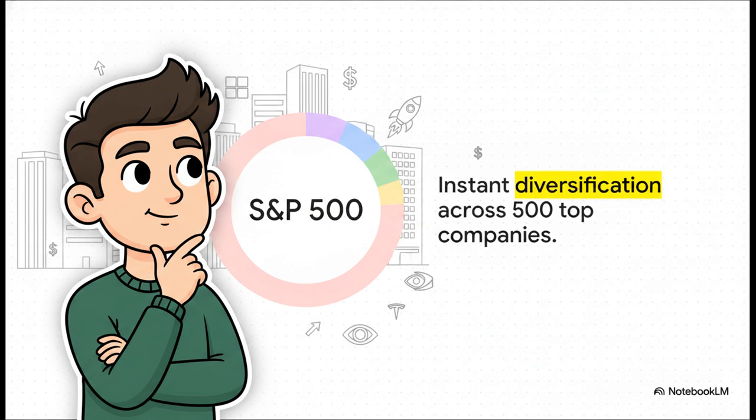A super popular ticker symbol for this is VOO. By buying just one single share of VOO, your cash is instantly split across Microsoft, Apple, Nvidia, Tesla, and 496 other massive companies. You don't have to stress about picking the single winner. You basically just buy the entire American economy and let it ride.